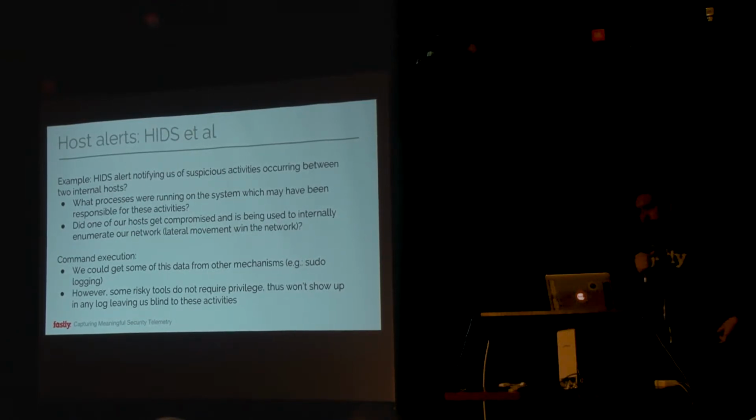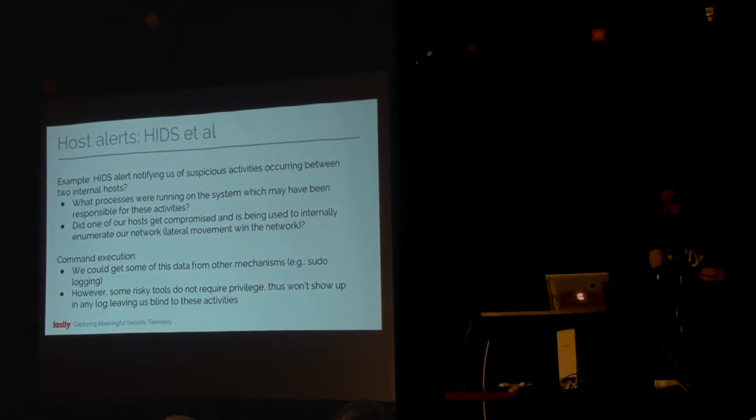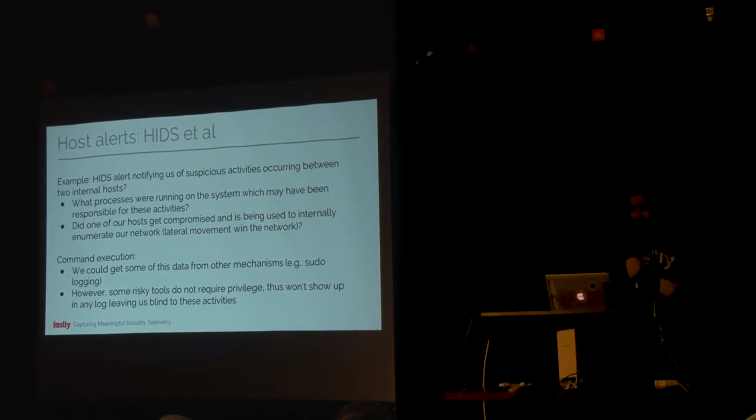Another example I point out is more of a host-based intrusion detection correlation, where we might be seeing invalid protocol negotiations on SSH between two internal systems. These are systems that we might own, so immediately we want to know what was running on these systems at the time this happened, and more specifically, who is actually responsible for it. Because if a system was compromised and is trying to scan within the internal environment, it could be an indication of lateral movement within the network. So we need to know what was running, who's on the system, and what users those processes were running as.